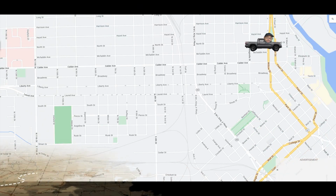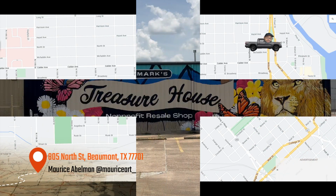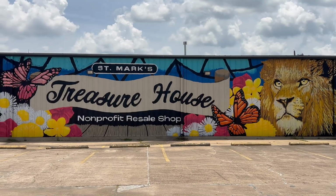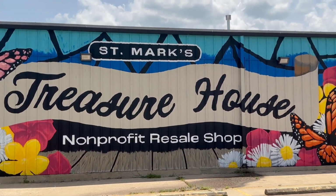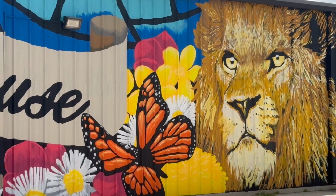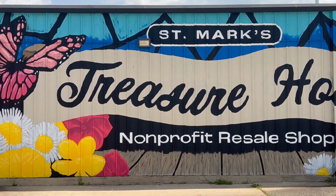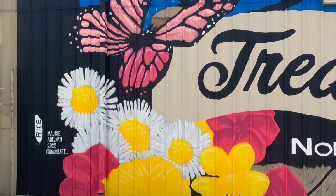Of course we drive a little down, because actually on the other side of that, on the same street, I just want to show this off. I don't really even think this was a part of it, but that lion, butterfly, and flowers was done so awesome for St. Mark's Treasure House. I had to show it off. I was like, man, this is an awesomely done mural. Not even a part of it, I don't believe, because I didn't see it on any of the stuff, but it was something worth mentioning. The artist who did it, fantastic job.